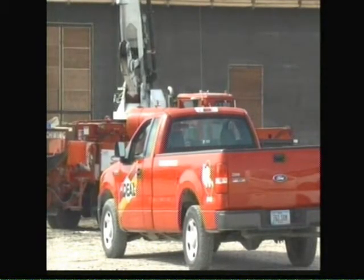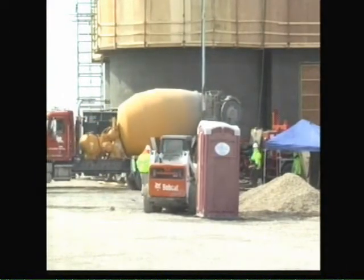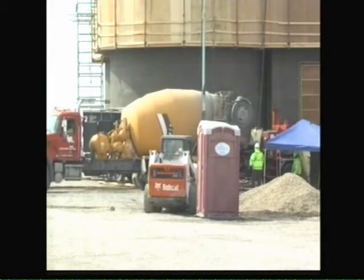The mill will produce feed for swine in the area. It'll be capable of producing 350,000 tons of pelletized hog feed each year. The mill will also be located near key transportation corridors serving the region.